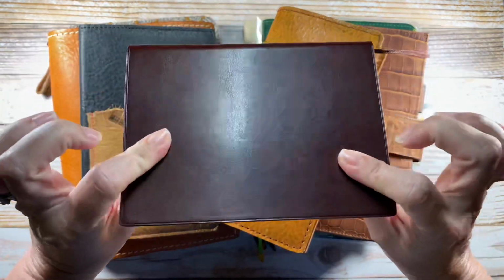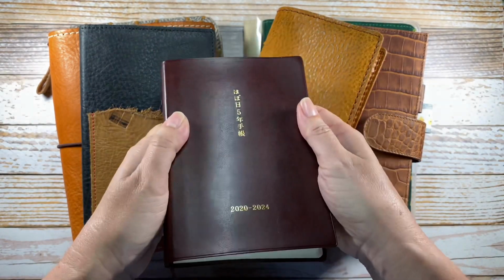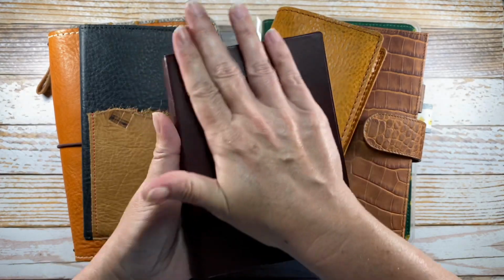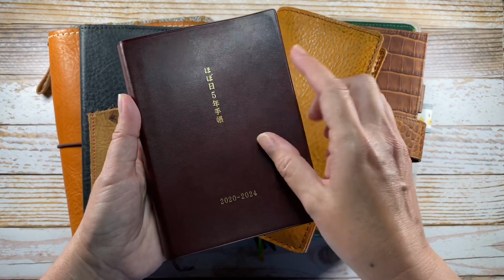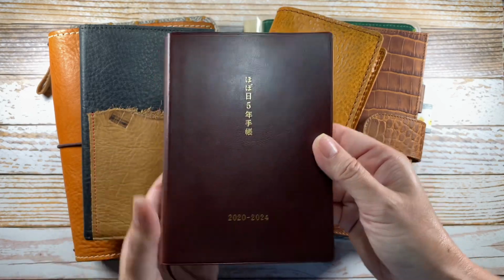And I have recently ordered a cover for this book, finally, that I'm super excited about. So I'll be sharing that with y'all, hopefully within the next month, whenever it arrives. But this will not change. This takes literally 1 to 2 minutes for my daily blurb in the 5-year diary. So I'm going to keep that up.